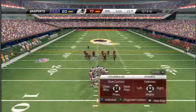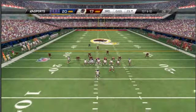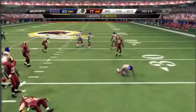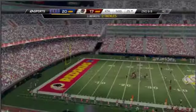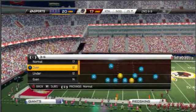The Giants are ready to take over now, and their offense heads onto the field. The quarter is about to end. One more play first. David Wilson gets the handoff. 15 minutes to go. You're watching the NFL on EA Sports.